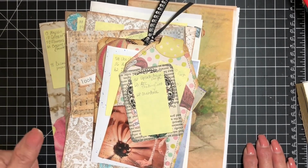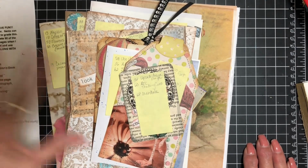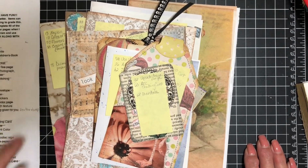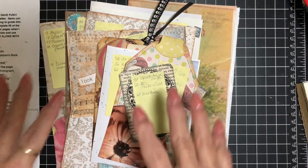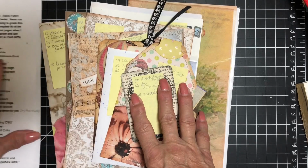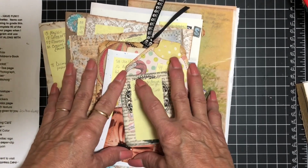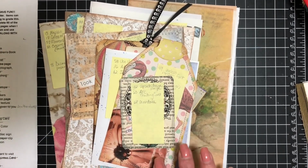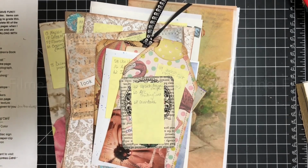So thank you, Janet, for giving us the opportunity to do something kind of fun. I was a little bit challenged by having to work within a book, so this gave me the opportunity to participate, but to be able to use the items when I was finished. So thank you so much. As I create more items for the scavenger hunt, I will come on and show you what I've done.